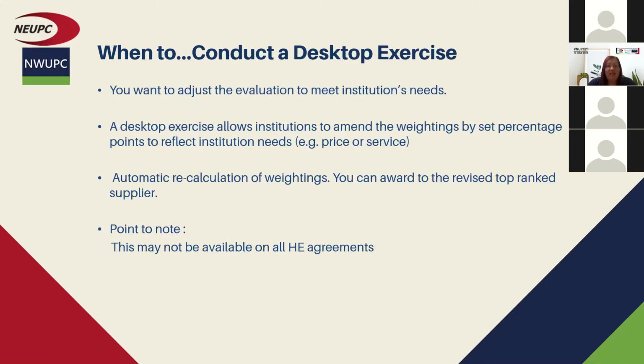So just to make things a little bit more interesting, you can choose a third process, and it's kind of a hybrid really of the two previous ones. It's called the desktop exercise. Many of our agreements will contain what we call a desktop calculator as part of the guidance information. And this is in a spreadsheet format, and it's used as a tool to allow you to amend the weightings by a set amount to better reflect your institutional requirements.